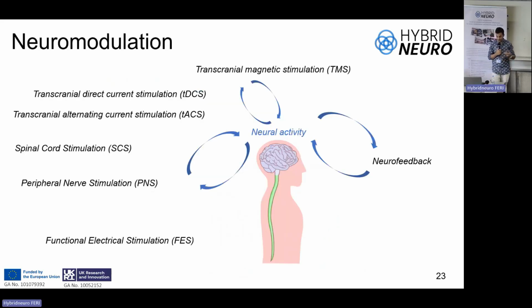We know our nervous system is extremely plastic, but after neural injury, it doesn't remain so plastic and it loses many of the functions. And through neuromodulation, we try to interface with this system and restore more physiological rhythms through different tools. For instance, we have neurofeedback, so we can provide information about brain states or about the state of muscle contraction, and we can train the subject to receive this neurofeedback and actually change the excitability of given circuits.